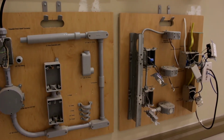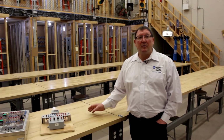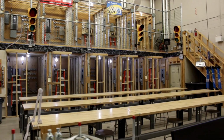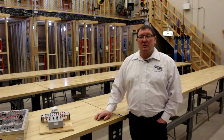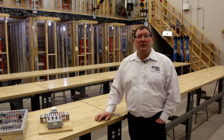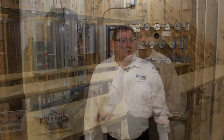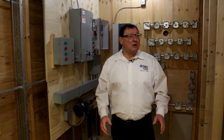Getting into level 2, we get into doing some armored cable, AC90, EMT conduit bending. We do some threading for rigid conduit. Work a little bit with PVC conduit, bending and working with that. So it's a pretty good diversity on the stuff that we do that gives our students the skills that they need to gain employment with an electrical contractor. So this is one of our lab workstations that we have here at Niagara College.